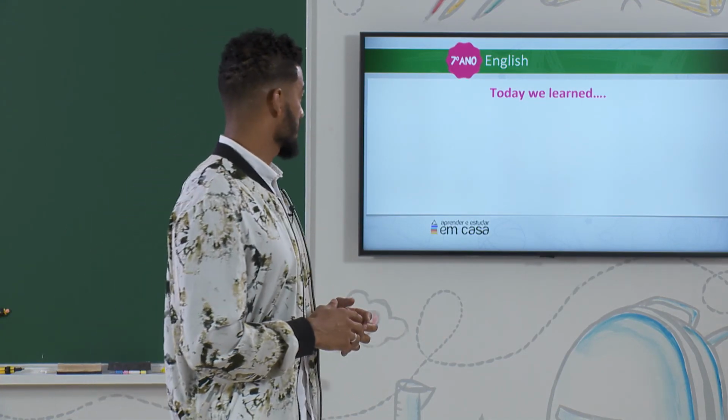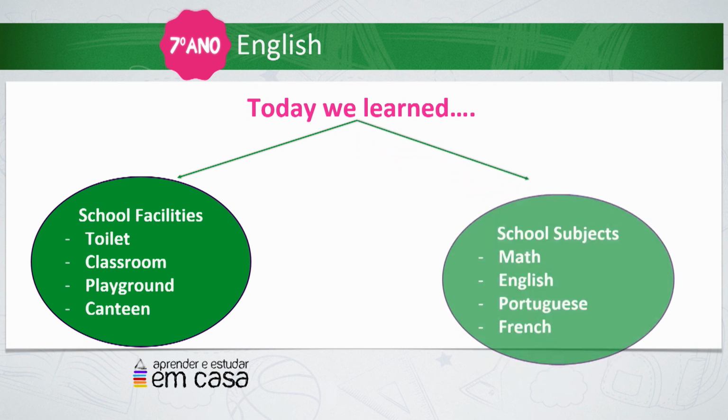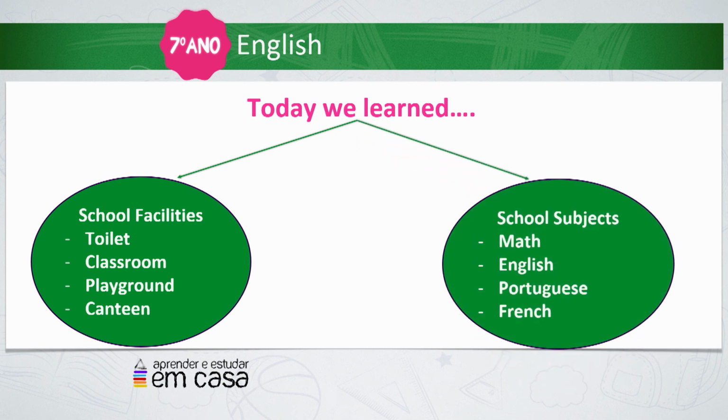Today we learned about school facilities. For example, toilets, classroom, playground, canteen. On the other hand, we learned about school subjects. For example, math, English, Portuguese, and French.